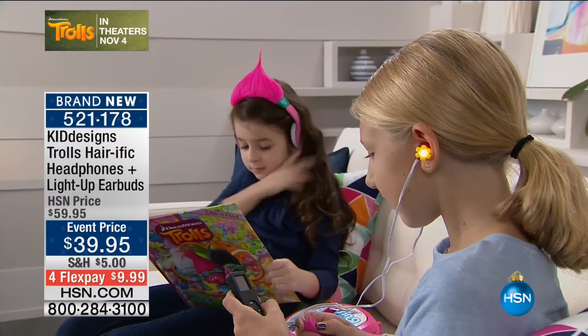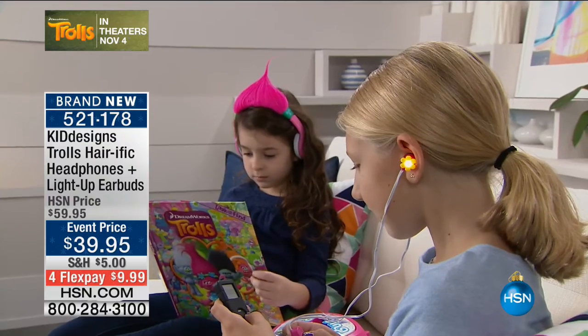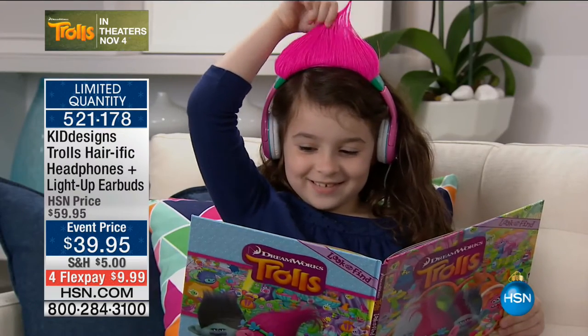Look at the light-up earbuds on the right-hand side and then look at the pink hair on the left-hand side. Is that not the cutest thing you've ever seen in your whole life ever? Well, apart from Doug and I in these blue and orange wigs. Yeah, that's pretty darn cute. All right, Doug, take it away.